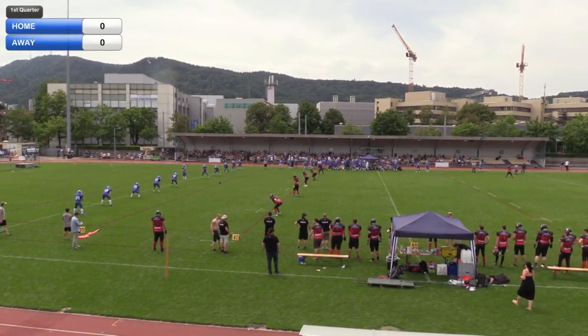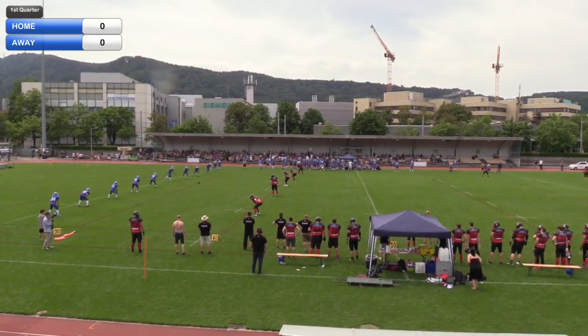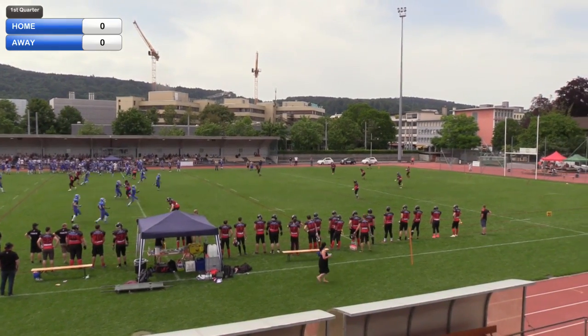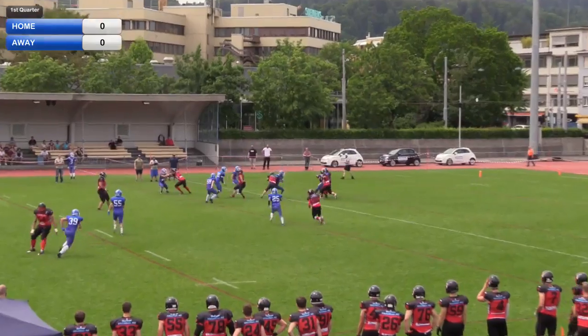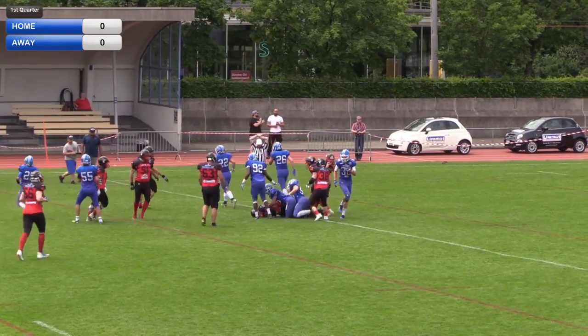Zurich will be kicking the ball first to Argovia, playing in the red and black. And kickoff. It's high enough. It's very far back. A player from Argovia was able to catch the ball in the air and is going through, is able to be stopped at about the 21-yard line.